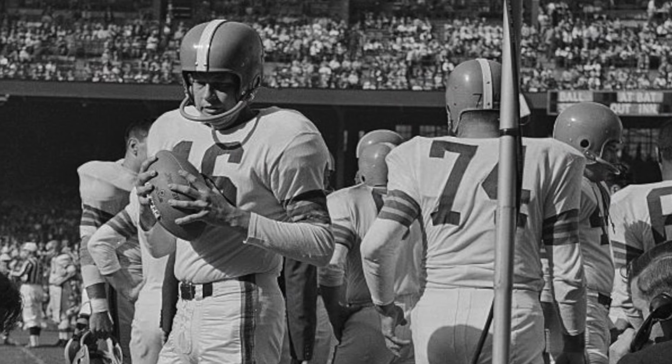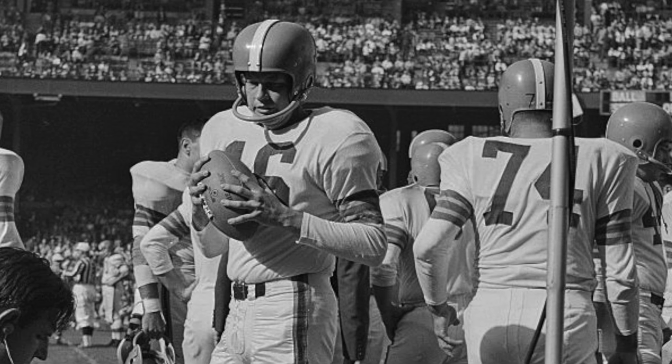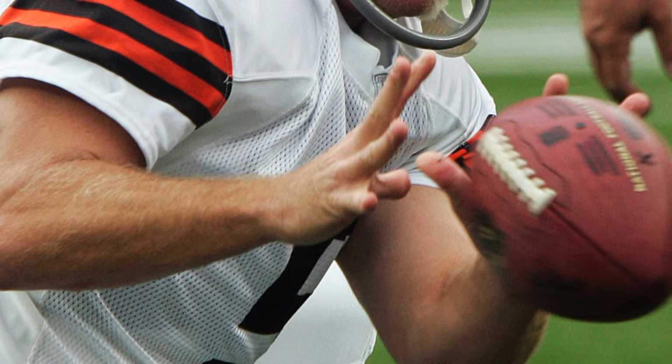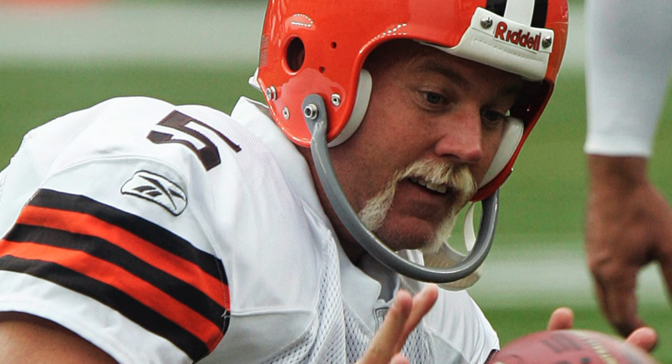In 2004, the classic single-bar face mask introduced in the 1950s was banned by the NFL, though kickers who wore it previously were grandfathered in. The single bar made its final appearance in 2007 by Cleveland punter Scott Player.